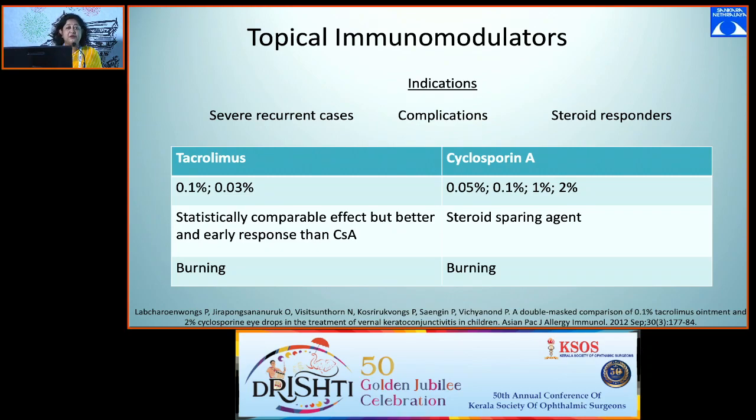The 3 primary indications for use of topical immunomodulators are patients who have severe recurrent cases, persistent symptoms, where you are unable to get them off topical steroids; patients who have associated complications like limbal stem cell deficiency, keratoconus, or scars because of recurrent shield ulcers; or patients who are steroid responders. These are used as steroid sparing agents.